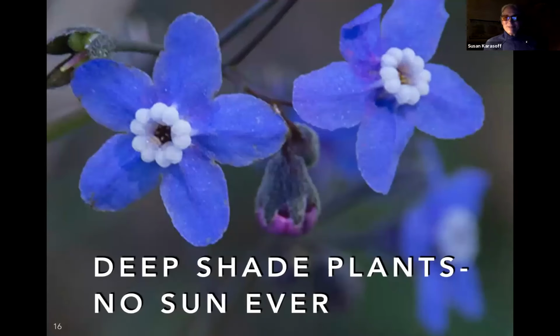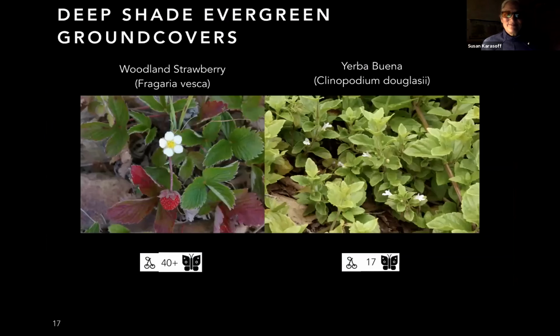So let's talk some deep shade plants. They don't ever need any sun. They are understory plants and they are proud of it. Woodland Strawberry, so fun. I've got that as a ground cover. Okay, I'm a woman who has way too many ground covers.